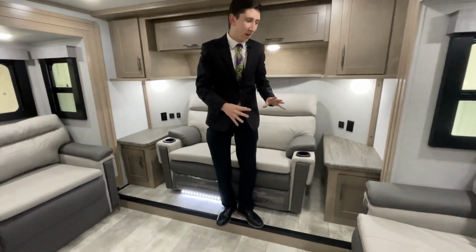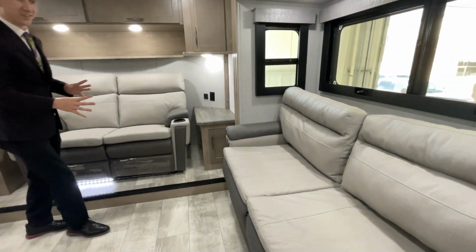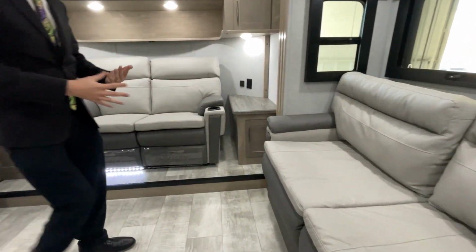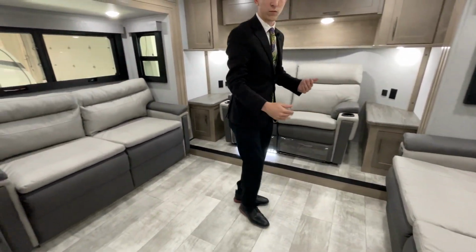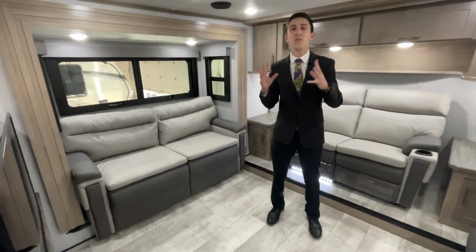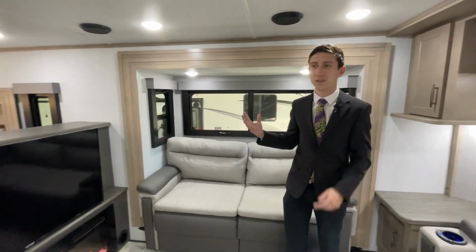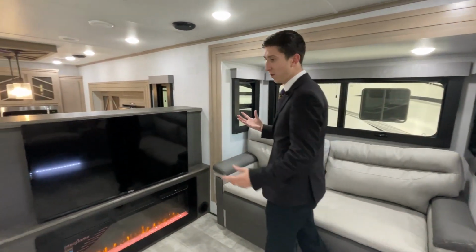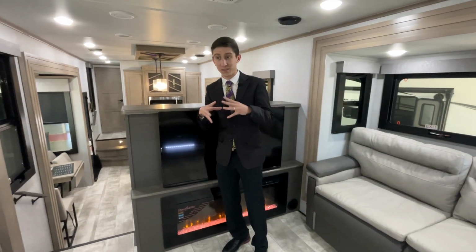You can tell right off the bat the difference, not only in the upholstery, the two-tone look is just awesome. It's still a high-traction vinyl material that Grand Design is doing, and still a tri-fold sofa bed on both sides. If you're really familiar with the Grand Design fifth wheels, this is as if you married the 346 FLS Solitude with the 376 THS Momentum. If they had a baby, this would be it.